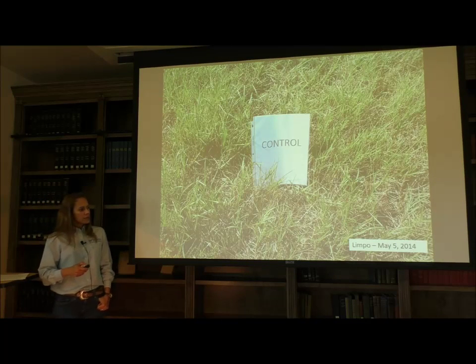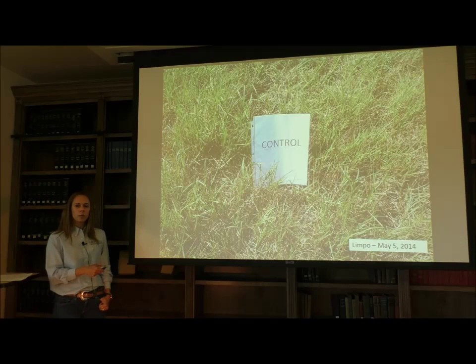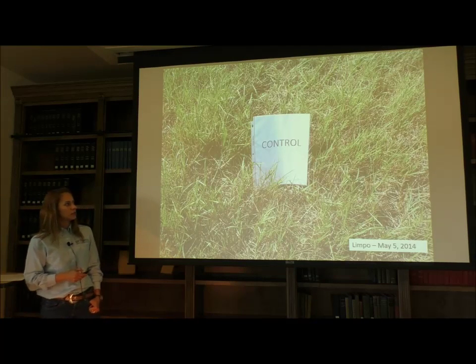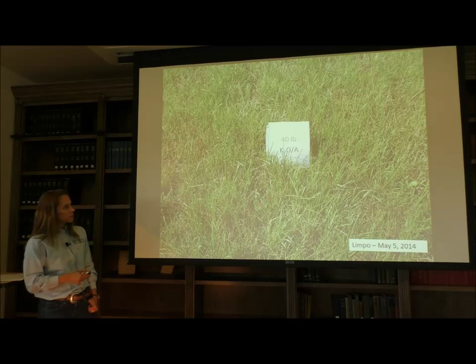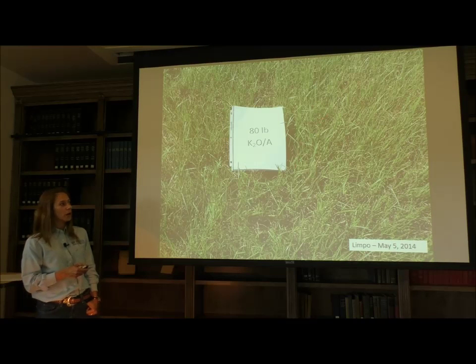So here's the picture of the Limpograss plots at the beginning of the 2014 growing season. Remember the Jiggs Bermudagrass control plots, it was basically bare ground. Now for the Jiggs, you can see more healthy plants growing in that treatment. When you move to the 40 pounds, you see more grass, much better growth. And as you move to the highest rate, you see a much healthier stand as well.